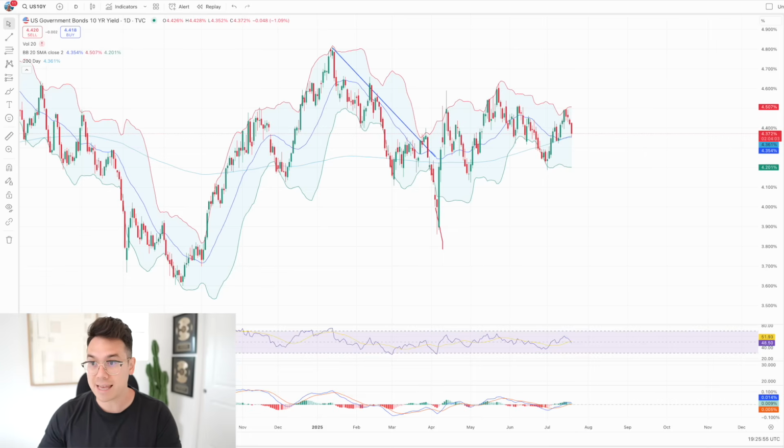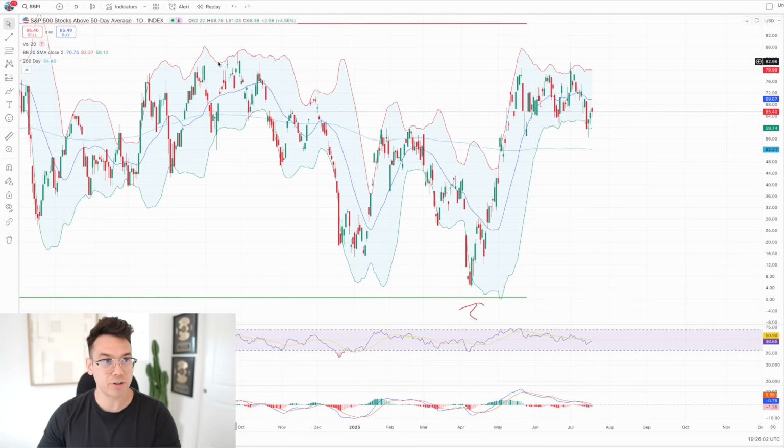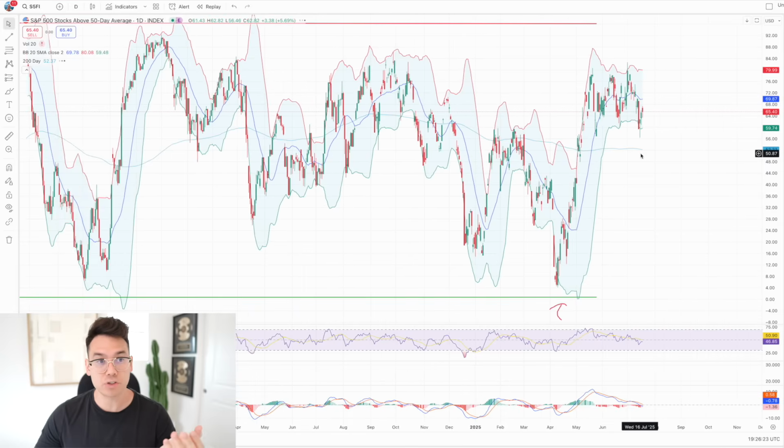And then if we look at the S5FI, this is something I haven't looked at in a while with you, but this is basically the S&P 500 stocks above their 50-day moving average. So because the market continues to make all-time highs, I want to see, are we overextended? And this is a perfect indicator to look at to see if we're very overextended. Now, as you can see, 65% of stocks are above their 50-day moving average. That is not super high. That is not super overextended.